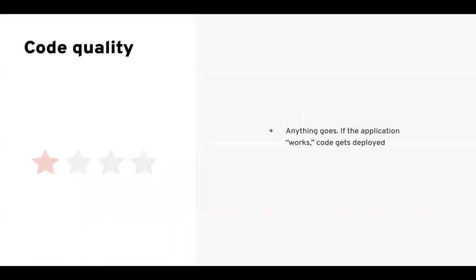In terms of code quality, you only get 1 star if anything goes and if the application works, code gets deployed. So this is actually the modus operandi for a lot of projects that start. If it works, it gets deployed, but there's a lot of room for improvement on that paradigm.